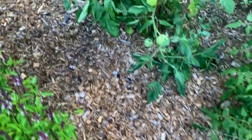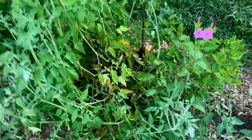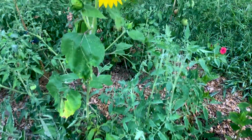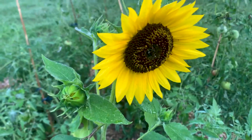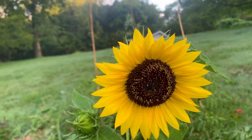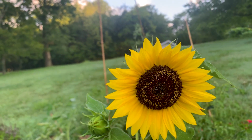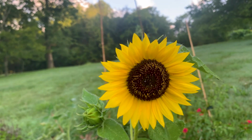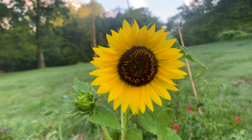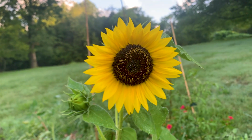These tomatoes look bad because I never gave them the proper support. Look, their tomatoes are laying on the ground. I just didn't do enough gardening. So check this out. Wow! Isn't that beautiful? I am so proud of that sunflower, and it looks like it's going to have a companion.